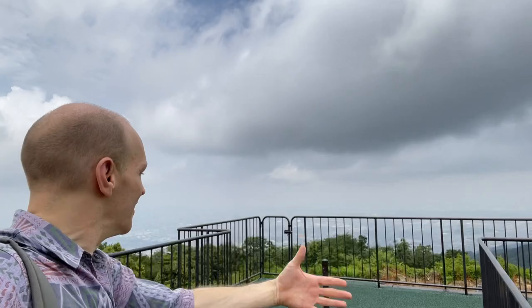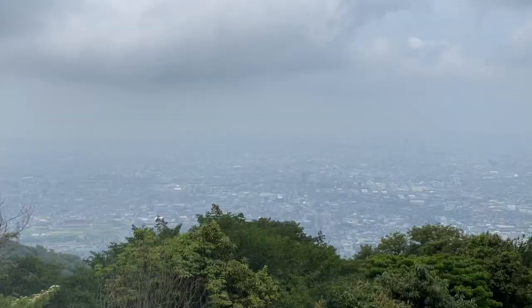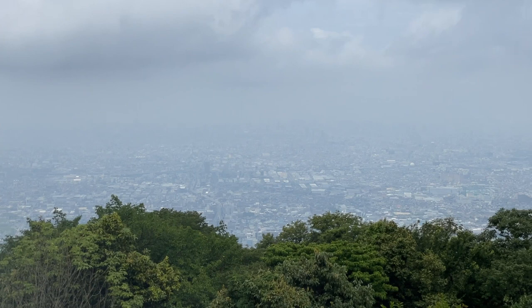Look at this hazy, unattractive city. If you live there, you think it's beautiful. If not, ugh. I brought my zoom camera to see if I could pick stuff out from Osaka City, but it's so hazy, I don't know if that's possible. Well, let's see what I can find.